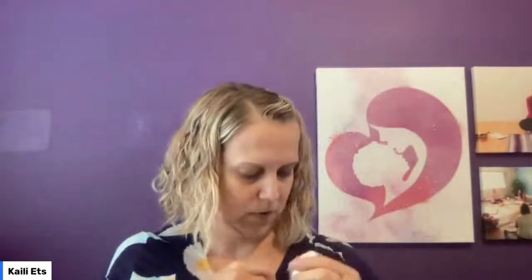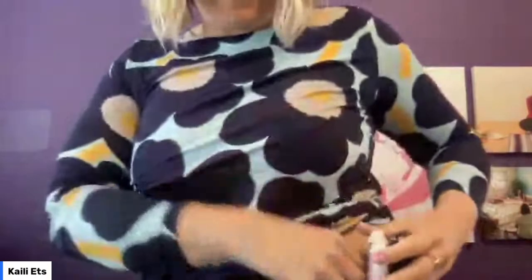The second thing is, look how small it is. It's basically the same size as the WavWatch. However, I can clip it anywhere. I don't need to wear it as a watch, which is amazing. I can clip it onto my shirt if I want, or into my bra so that you can't even see it, or onto my belt loop or my pant loop here. You don't even see it.